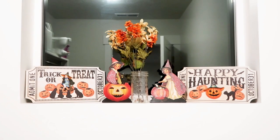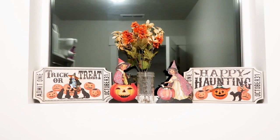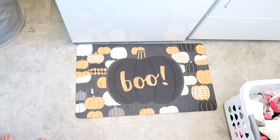Now in my laundry room, this is so cute. I just did the windowsill. And the two signs are from Michael's. And then on the floor in the laundry room, I put a cushiony mat and that says boo.